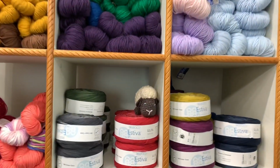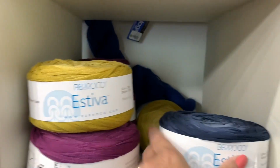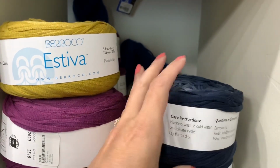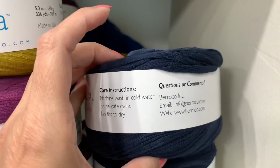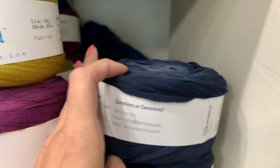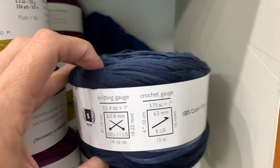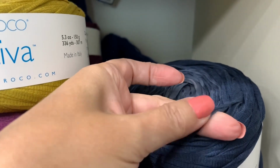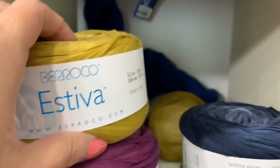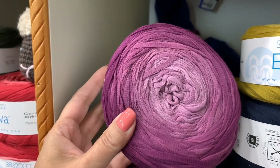Here we are. I'm actually in love with this right here. This ombre Estiva. It is made in Italy. 336 yards. Let's see, what else can we find out about it? It's a 5 bulky. It's 100% cotton, but look at it. It's like a tape, and it is just gorgeous. All the different colors. There's one for Ashlea. Look at this. Absolutely beautiful.